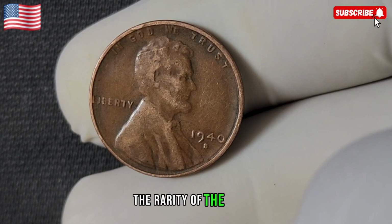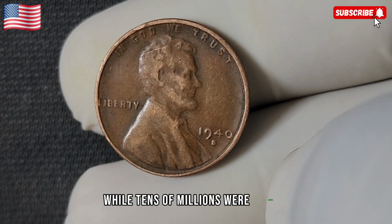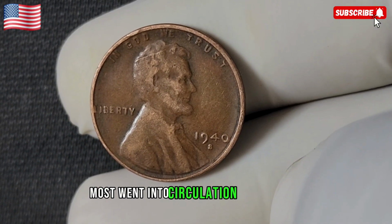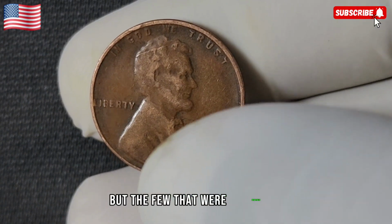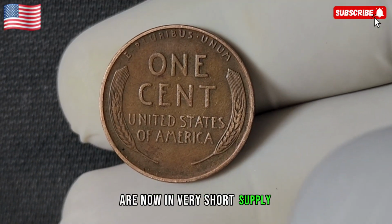The rarity of the 1940 wheat penny becomes clear when you consider its condition. While tens of millions were struck, only a fraction survive in high mint state grades today. Most went into circulation immediately and suffered decades of wear. But the few that were preserved, especially those graded MS-65 or higher, are now in very short supply.